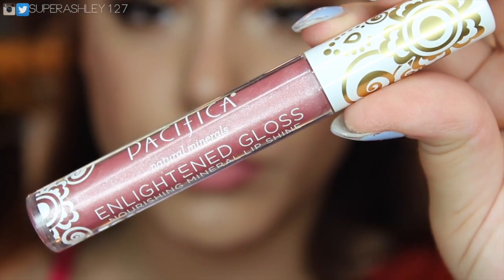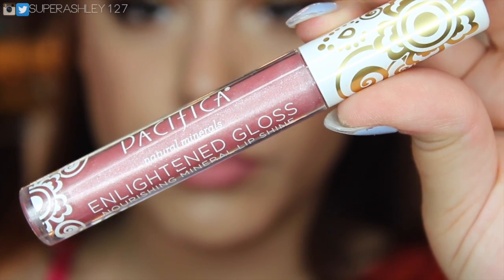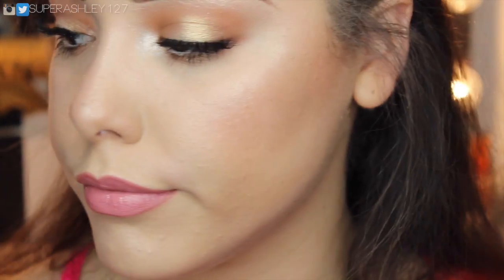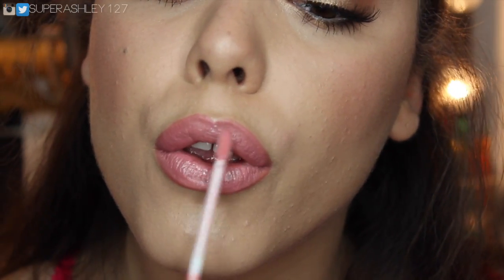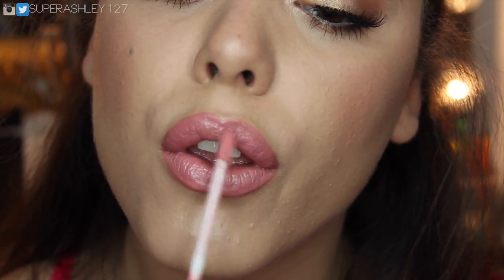But as always, I wanted something glossy, so after that I just went in with this Pacifica Enlightened Gloss. It's a really nice sparkly pink, and I was at first going to just pop it on the center of the lip, but you know me, I had to go all ham, so I ended up putting it all over my lips, and it actually looked really pretty, and it didn't mess up the matte lip cream, because sometimes putting a gloss on top of a matte lipstick or a liquid lipstick breaks it up, but this one didn't. It stayed on pretty well.